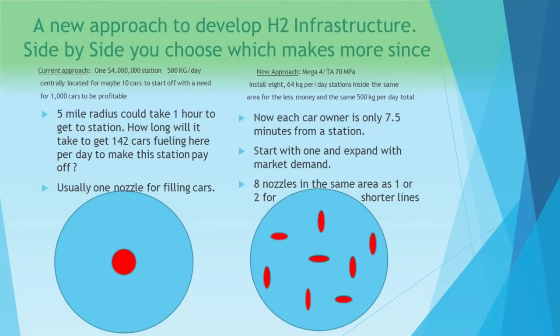So this new approach will give you a comparison. If you look on the left, you've got the way they currently do it. That one big dot represents one big station that would cover a 5 mile circle territory. And you'd need 142 cars a day being able to fill up there, which means you need over 1,000 cars in that area because they only need to fill up once a week. That would dispense 500 kilograms a day, and that station would cost $4 million.